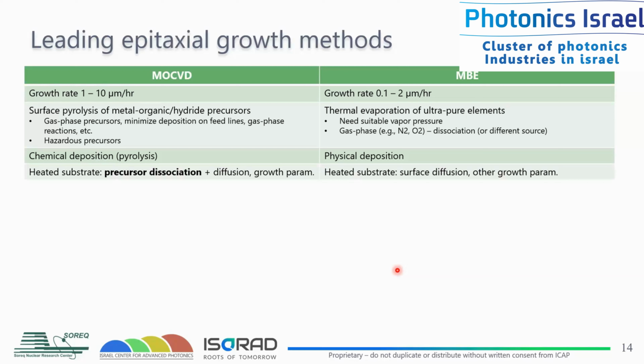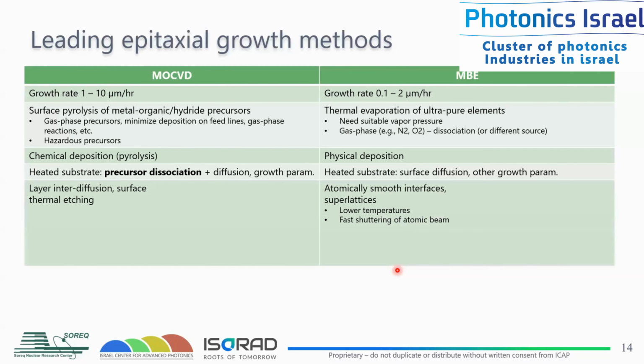Both methods use heated substrates, but in MOCVD, the precursor dissociation is a strong limitation, or a constraint, shall we say, to the usage. In MBE, we have more freedom to choose the substrate temperature to meet the conditions that we need. Because of the temperature, the ultra-high vacuum environment and fast shuttering of the beams, MBE tends to give much atomically smoother surfaces and much sharper interfaces between layers.